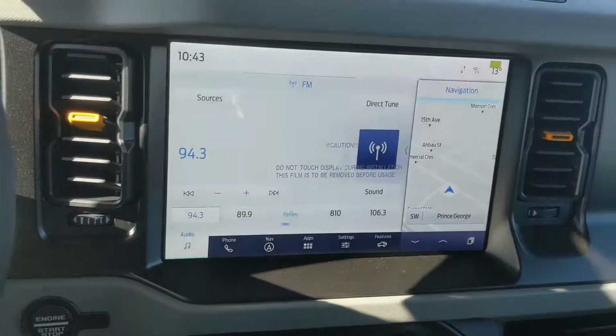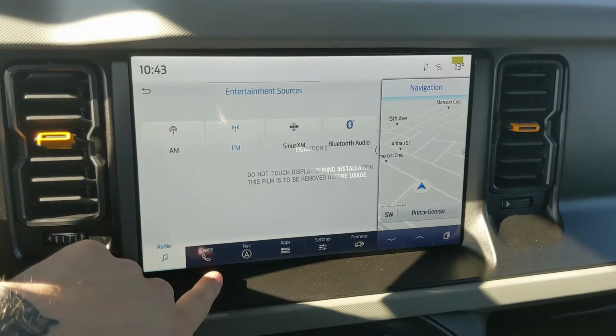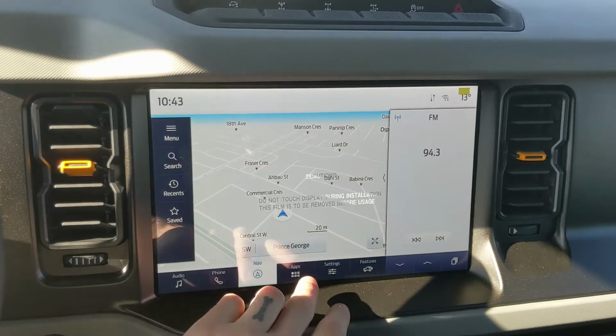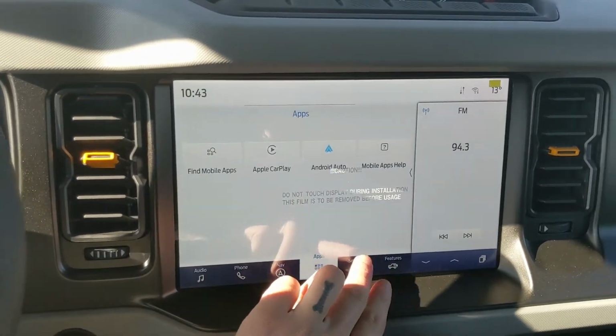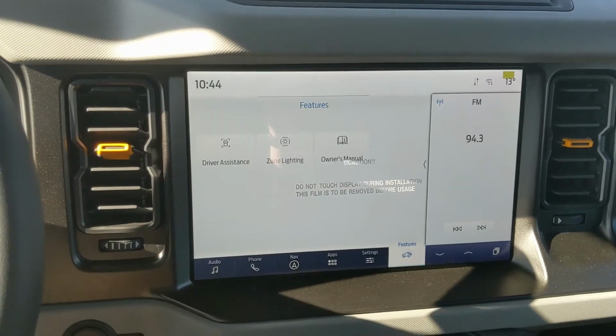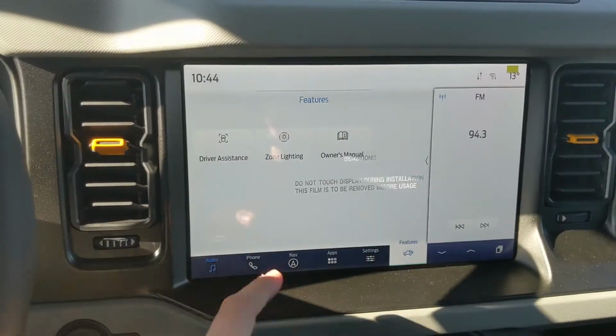And then moving on to your center, your infotainment screen, which is radio, Sirius, and Bluetooth capable. You have your Bluetooth phone controls, navigation, so you're hopefully not going to get lost, whatever apps you may have installed, settings for your screen and some other features around your vehicle, and your general vehicle features such as driver assistance, zone lighting, and owner's manual.